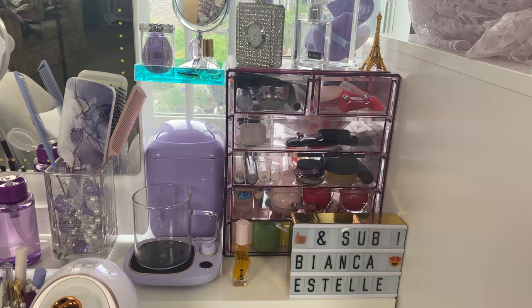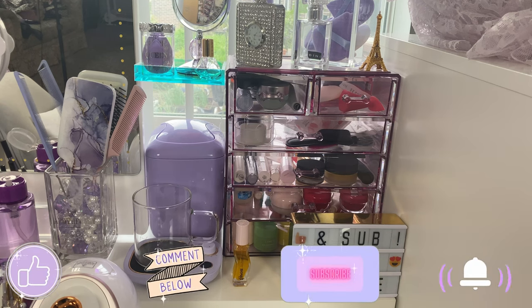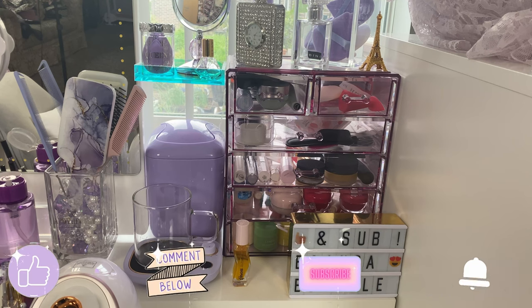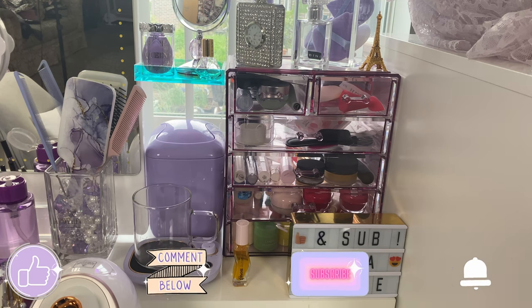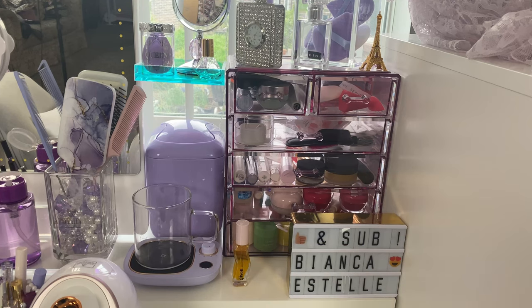So we're gonna be diving into part three of what's in my vanity, my makeup collection slash my organization, you guys. I know it's been a road, but we're on part three. We only got one more part. We're gonna be doing part four as well. Part four will be the last of this little series.